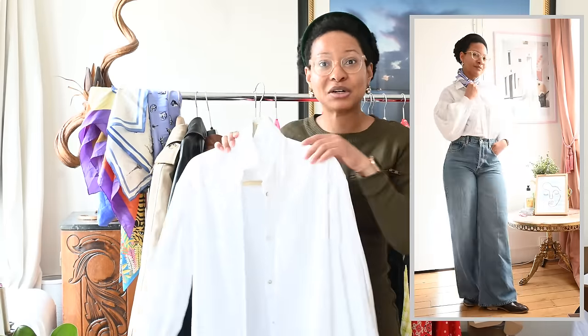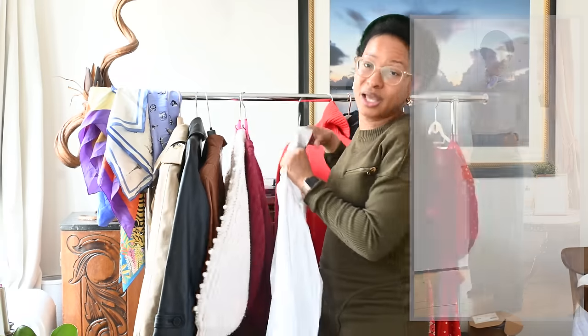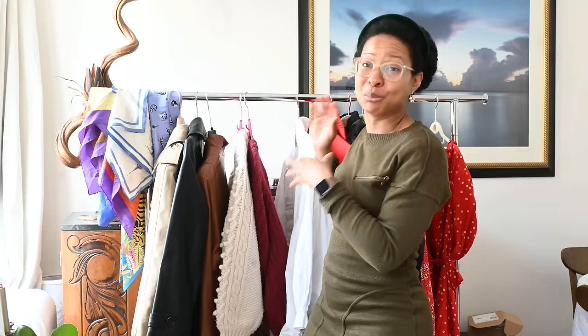If you don't have a plain white button-down shirt, which it's possible you may not, you also might want to consider getting a blue one or something with stripes, like vertical stripes. You'll see that a lot as well. So really just a really nice, crisp button-down shirt, white, blue, or even stripe is something that you'd want to add if you're going to be creating a Parisian capsule wardrobe.